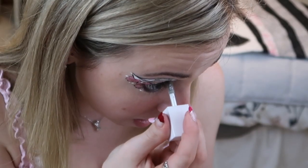Okay, and then now I'm going back into my e.l.f. liquid eyeshadow in the color Bling Bling and putting this in the inner corner of my eye. I will be right back. I'm just gonna go and do the other eye off camera, but I'm so happy with how it turned out. I think it looks so freaking cool and I'm so excited.